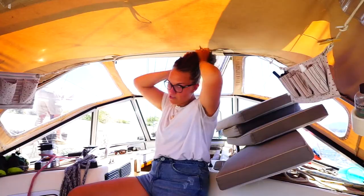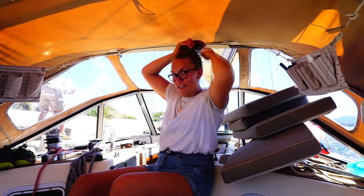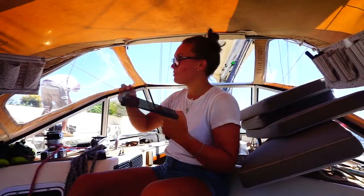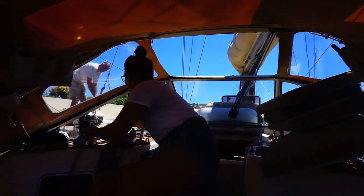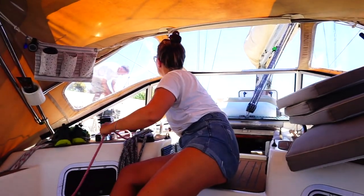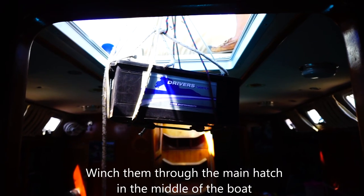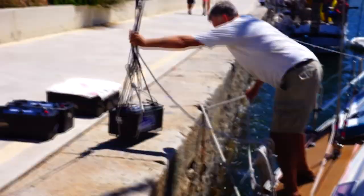About 3 days ago when I said, oh, it's a nice balmy 25, it's like a balmy kind of 25, not anymore. So because the batteries weigh so much, we've set up an ingenious system to get them in and out easily. Minimal lifting required. So we've made a little rope sling for them. We attach that to the main halyard. And then we whipped them through the main hatch in the middle of the boat, and then we kind of swing them ashore.